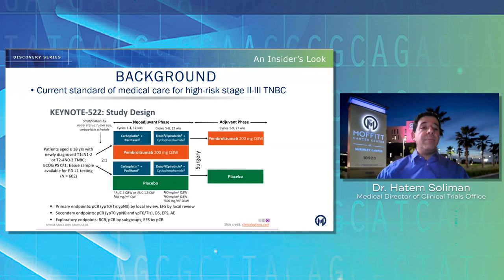So we would treat with chemotherapy, but also give the pembrolizumab alongside it for approximately 20 weeks. Then patients go to surgery, and then it's followed up with more pembrolizumab by itself. And as Brian showed earlier, the complete response rate when you do that combination is around 64%: 64% of the women will get a complete response to the treatment. Next slide.